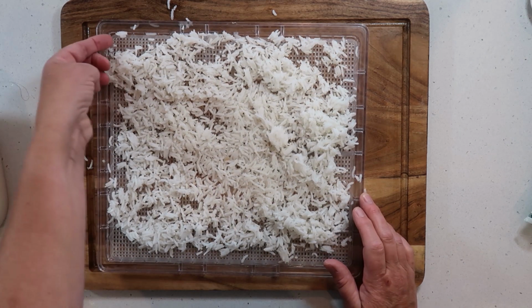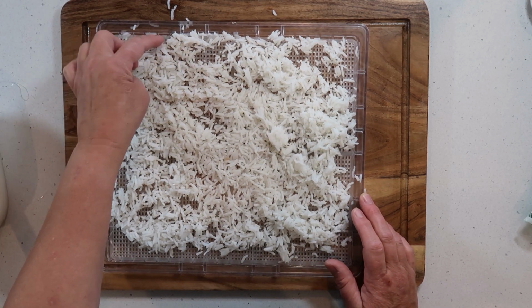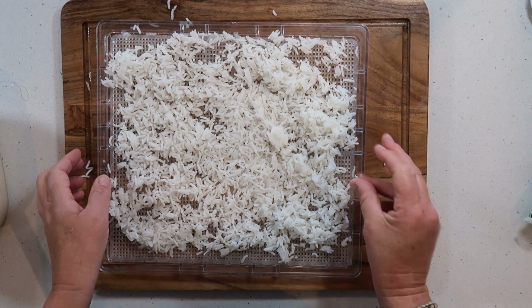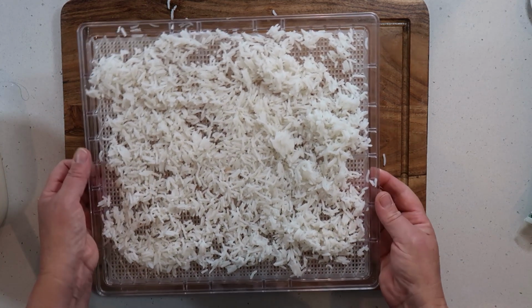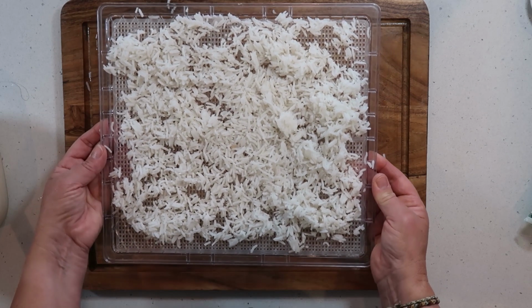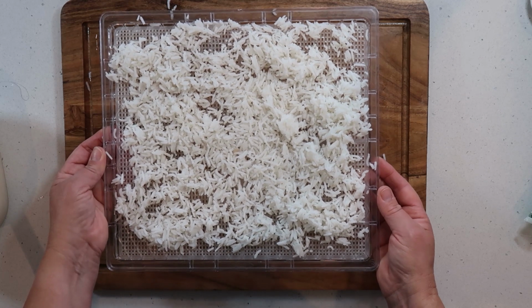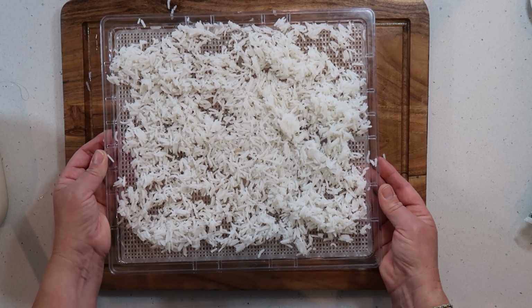With the rice, I've got it on the mesh tray, and that way when it dehydrates and it obviously will go smaller, I don't want it to go through the cracks and then dirty up the bottom of my dehydrator. So if you don't have a mesh tray, just use parchment paper. It works the same.